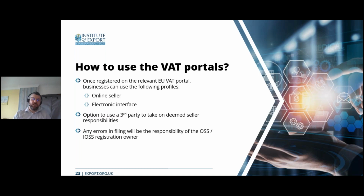That's one option. Other options which we are seeing out there at the moment are electronic interfaces. Again, this will be third parties, which you'll send your information to. They will validate it and electronically submit that to the portal and account for your VAT. A bit like if you're using a third party for customs declarations, a freight forwarder, they have that interface with HMRC. There are other VAT providers out there which have that interface with the VAT portals as well, which make it a more simplified approach for yourself.